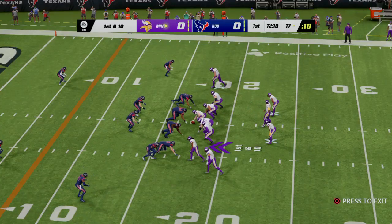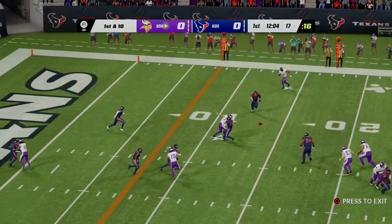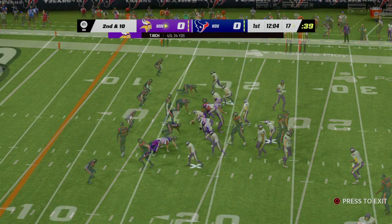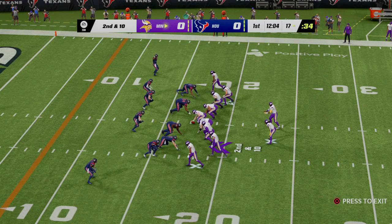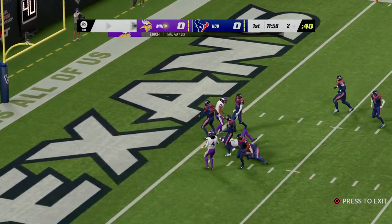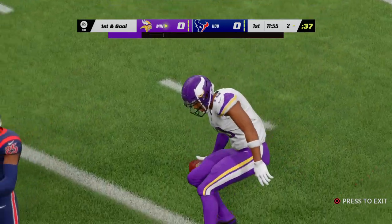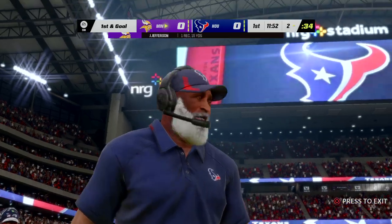17 now. Here's a 1st and 10. Looking to throw. Rich. And that's going to be incomplete. Too tough to hold on to that one. It's 2nd down. An incomplete pass on 1st down. That leads to a 2nd and 10. Middle of the field to Jefferson. And the Vikings are looking at 1st and goal as he's tackled all the way down at the 2-yard line.